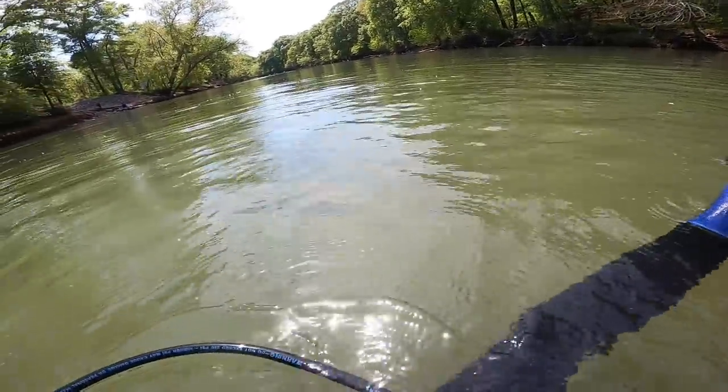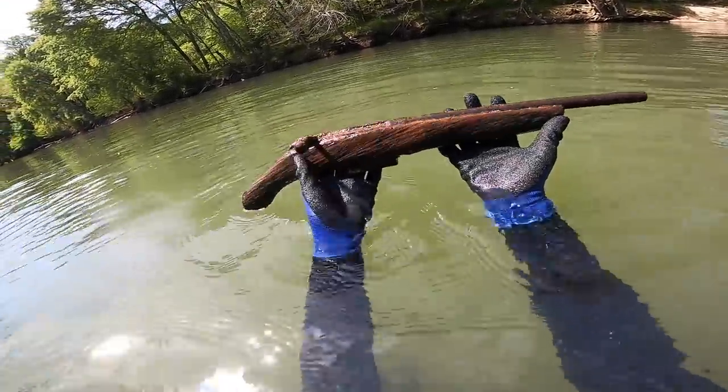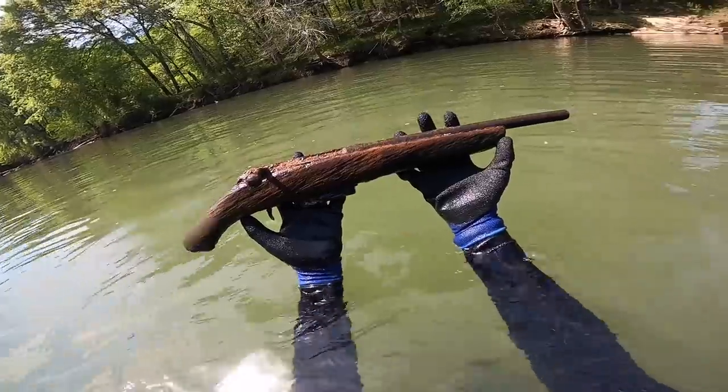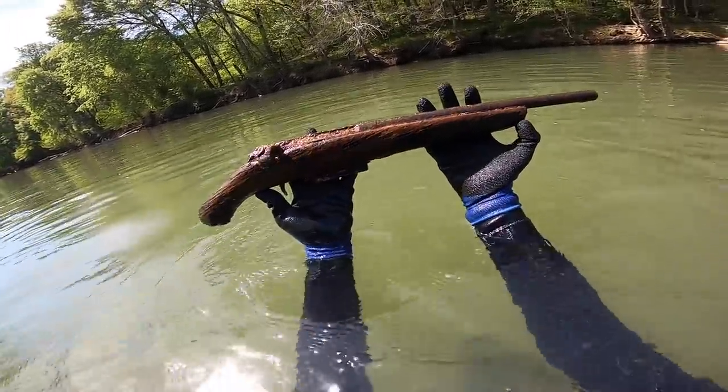Gosh, a sawed-off shotgun. That thing is amazing. Holy cow. That thing is crazy. Oh, let's keep going.